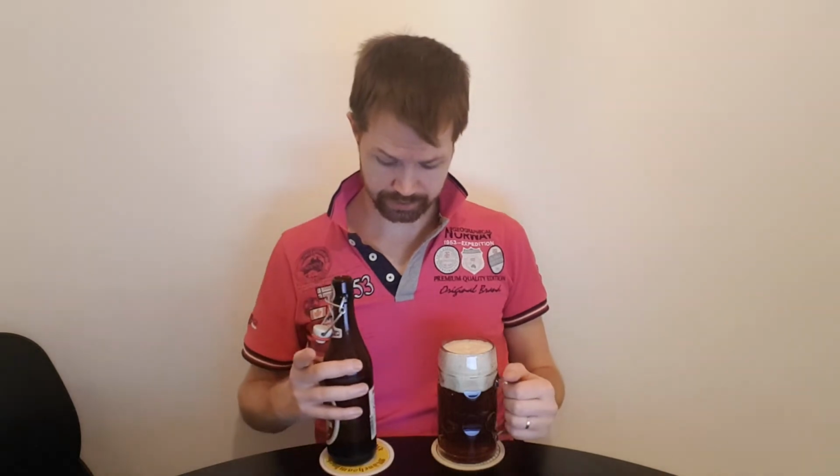Anyway, pouring it up, creating quite much foam, which is of course important. If you pour up and create much foam, it unleashes the right aromas from the ingredients of the beer, and also of course it keeps the right taste in the glass, so that's important in my opinion.